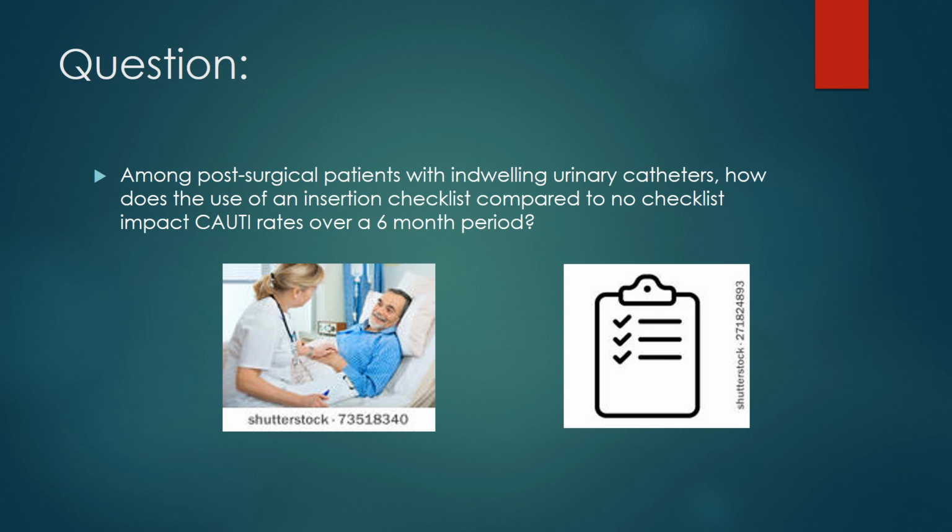Among post-surgical patients with indwelling urinary catheters, how does the use of an insertion checklist compared to no checklist impact CAUTI rates over a 6-month period?